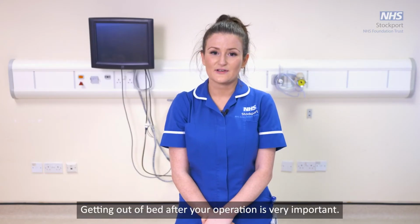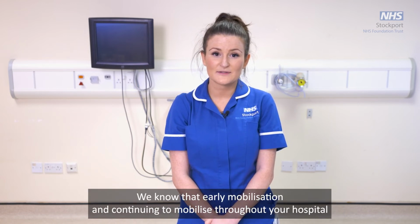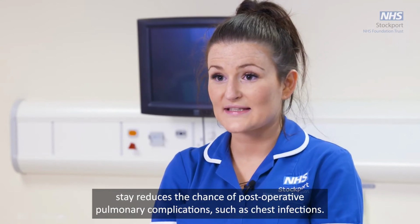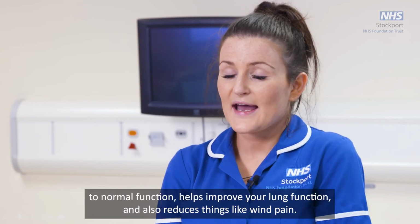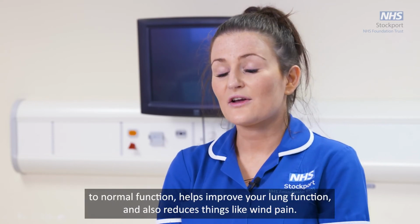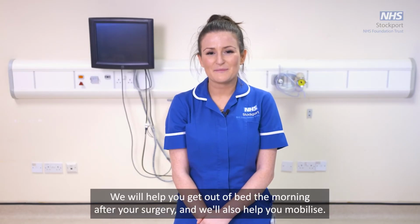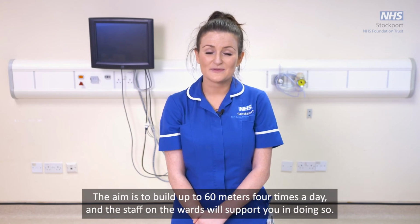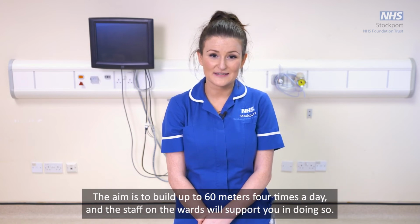Getting out of bed after your operation is very important. We know that early mobilisation and continuing to mobilise throughout your hospital stay reduces the chance of post-operative pulmonary complications such as chest infections. It helps to get the bowel returning to normal function, helps improve your lung function, and also reduces things like wind pain. We will help you get out of bed the morning after your surgery, and we will also help you mobilise. The aim is to build up to 60 metres 4 times a day, and the staff on the wards will support you in doing so.